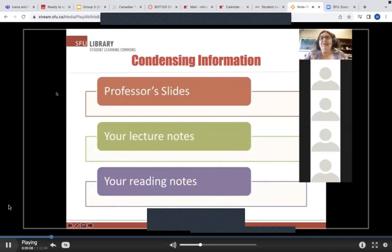So part of condensing information is summarization. But another part of it is the different sources of where information is coming at you. Sometimes people have three sets of notes on a given topic. Maybe they have the professor's slides, if the professor is kind enough to provide some, the notes they've taken in lecture separately, and notes they took when they did the reading. So a given concept in the course might be discussed three times in your own writing, and it might be all identical, or maybe one of the places has additional details and the other places do not.